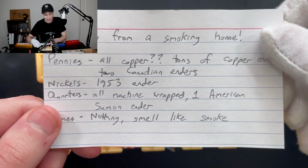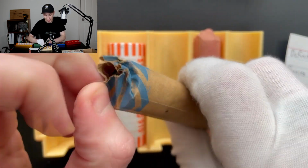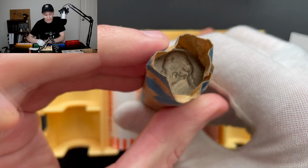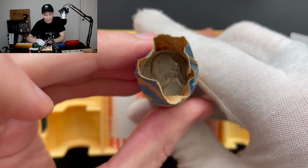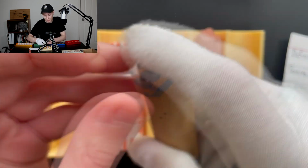As far as nickels go, we actually got a 1953 ender, which as you know, we keep anything before 1960. So let's take a look at that one. Yeah, that's definitely a good sign for these nickels. Some older nickels in there. Maybe we'll even see a buffalo nickel come out. That definitely would be cool.